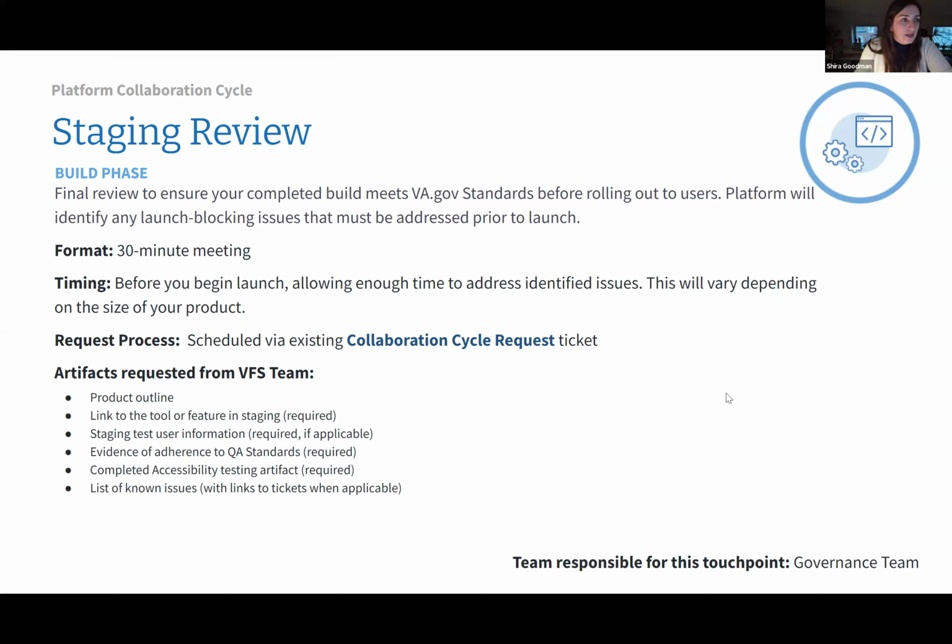This is mandatory. We've had teams bypass this before, but only when it's like a critical or urgent product. For example, a few years ago when the COVID vaccines were released, when the vaccine page went up, they got to completely bypass this because getting the information out there was more important than making sure it met the site standards. So this rarely gets a pass, or teams really are exempt from skipping this.